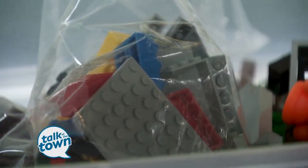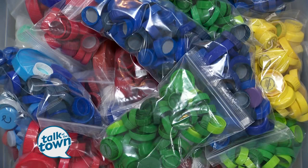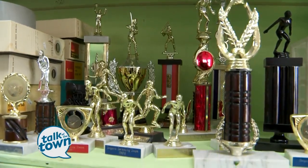You can donate things like puzzle pieces, like if you don't have all the pieces, they can use it here. And the same thing with game pieces. Smart artists are using things like that to create mixed media pieces. Right, like the Scrabble pieces for sure. But things like trophies. People call me all the time and say, what do I do with trophies that were my kids' that I don't need anymore?